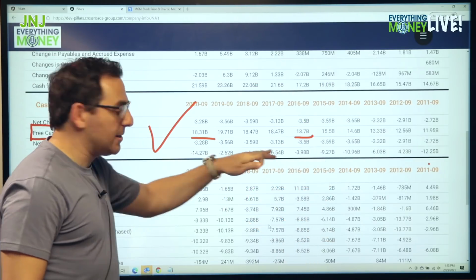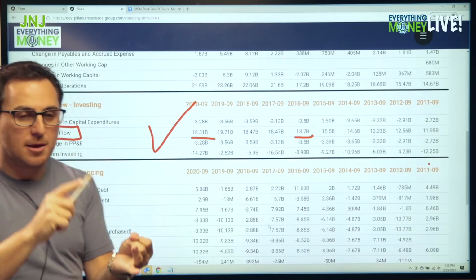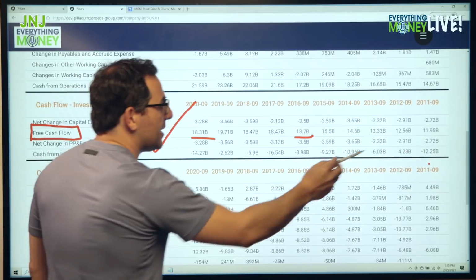Remember, we need this money. Go ahead, Paul, keep going. We need this money to pay dividends, buy back shares, make big acquisitions, etc. This is good growth. And if you see over the last few years, it's up a lot.